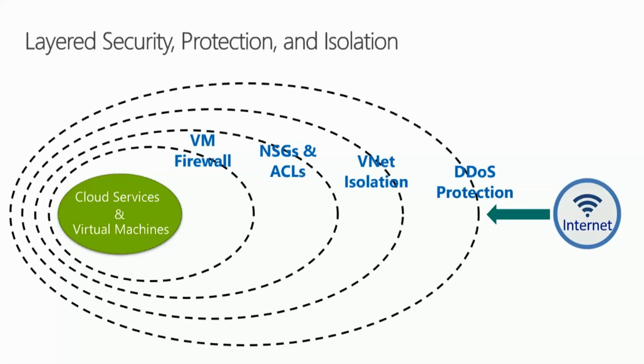Finally, the final ring here is distributed denial of service protection. To the extent you have any resources in Azure that are exposed publicly on public IP addresses, such as websites, virtual machines, load balancers, we have a wrapper around Azure entirely that provides distributed denial of service protection. You do not have to do anything to enable that. It doesn't cost you anything. It's free, and it's exactly the same protection that we use for Xbox Live, for Office 365, for all of our cloud services that we expose publicly. And so these are the services that we provide as part of the platform.